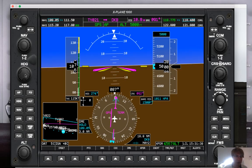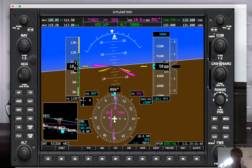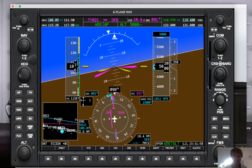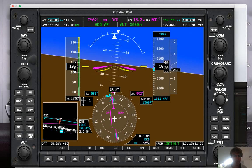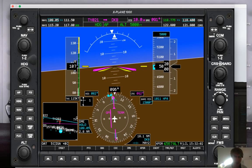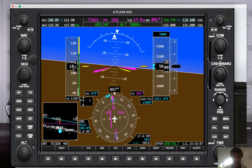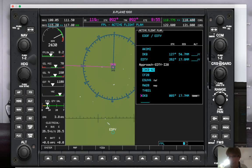Alright, I'm going to bring the autopilot into heading mode. Whoops, into heading mode instead. I have no idea what that does. I hope this problem with the heading mode goes away when I emerge from Austin the next time. I really don't know what that is. We'll find it during the beta.